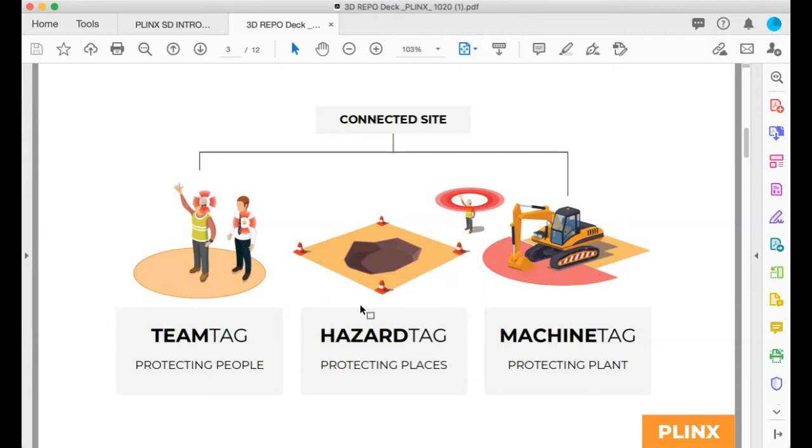The second is a hazard tag that connects to a cone or edge protection on a scaffold or something like that. And it protects specific places where you want to make both operators and machine users aware of hazards. That's part of our patented technology.